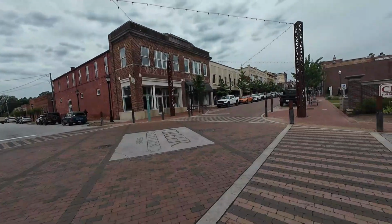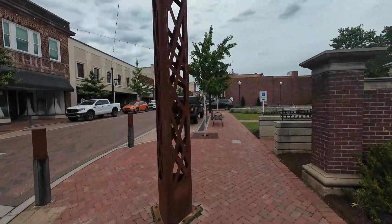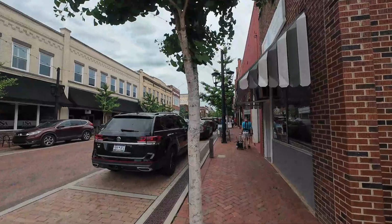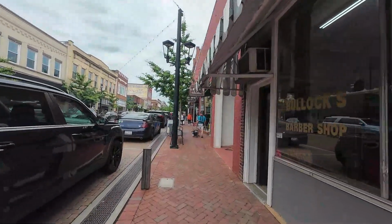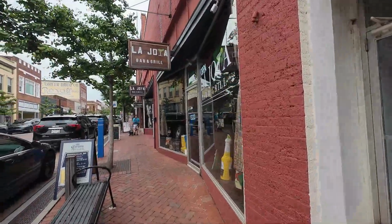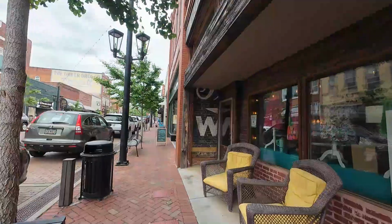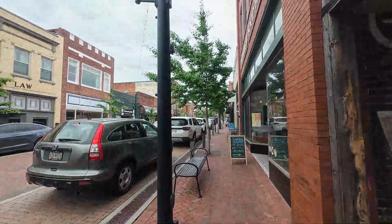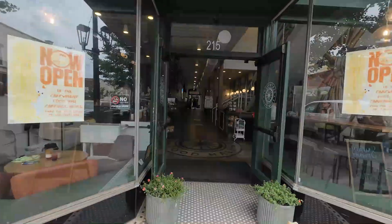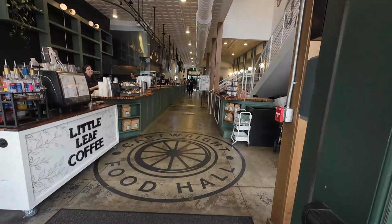Let's walk down Trade Street, heart of the business district. Lots of shops, restaurants, and shopping on this street. Guess that's why it was called Trade Street, maybe? The La Joya Bar and Grill. Oh, look at this place. This place here has character. This is the Little Leaf Coffee Shop. Ain't that cool?